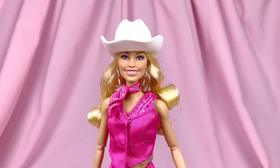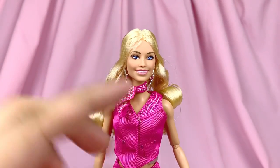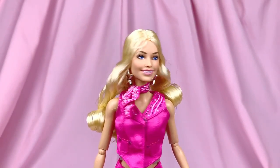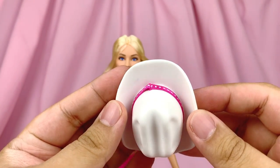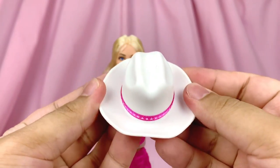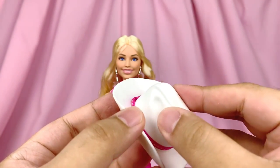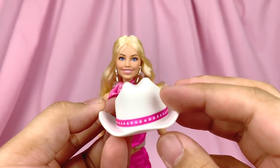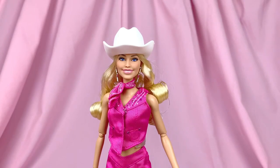Alright, details time. So first up, we got her cute cowboy hat. Because of the hat, her hair is squished a little bit near the top. Her white cowboy hat is sculpted really nicely. It's made out of this soft rubbery type of material. And I do love that the pink star pattern across the hat is not painted, but an actual little ribbon. And it fits nicely and snugly on her head.